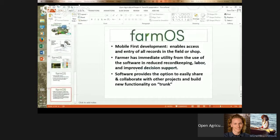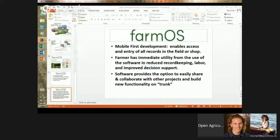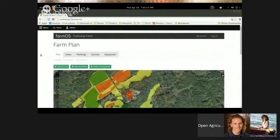With that, I'm going to switch over to looking at the actual farm interface. Mike, would you like to do the initial intro to the farmer dashboard? Yeah, sure. Do you want me to share my screen? Yeah, that'd be great. Okay. Give me a second. All right. Can you see that?